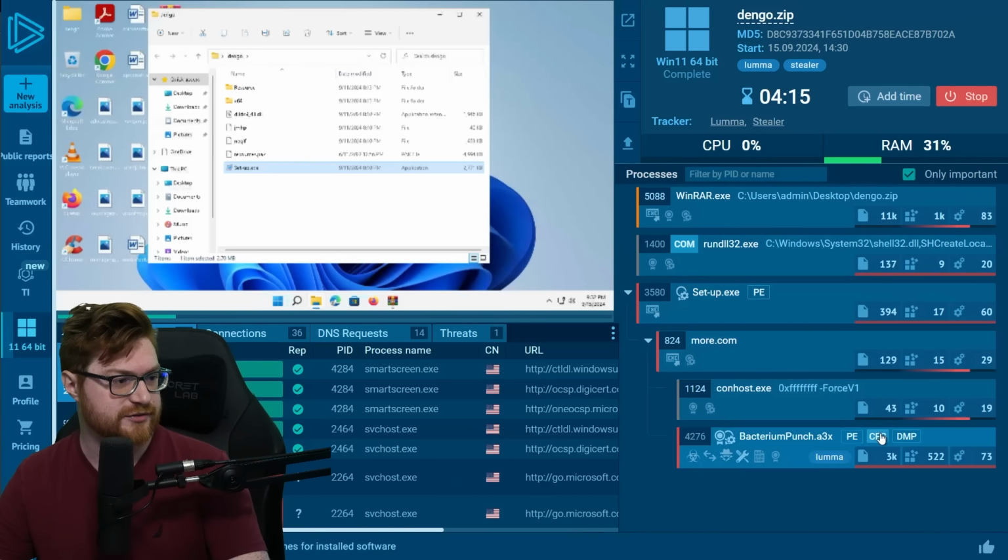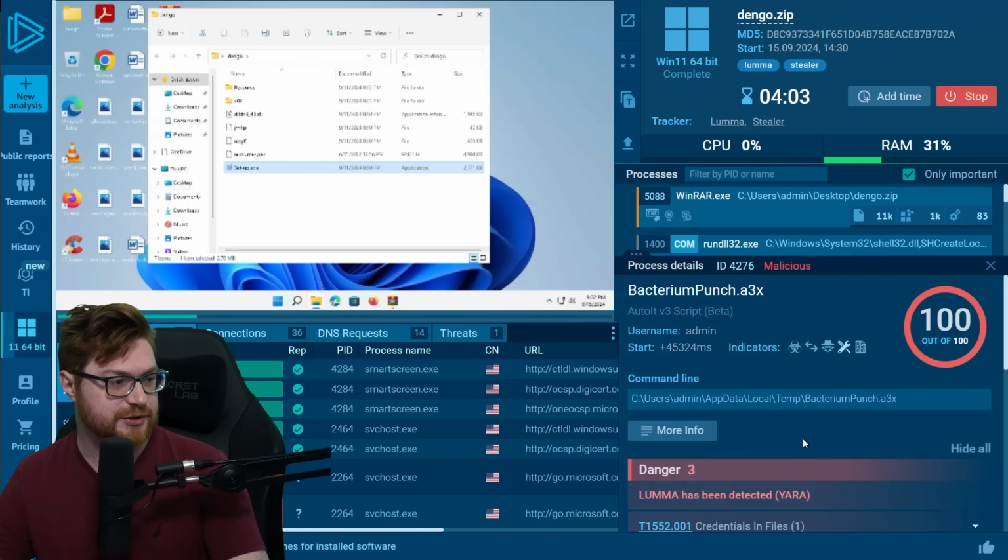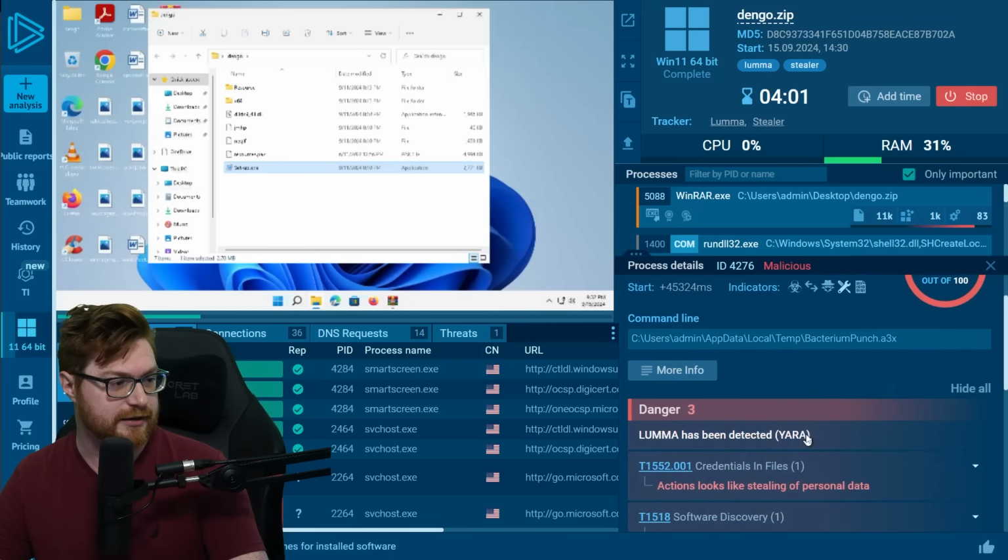Do they have new domains here? Can we see that, CFG? Oh, no. Same exact ones in the config. Bacteriumpunch.a3x is still an executable file. It probably just, yeah, ends up being run as an exe.